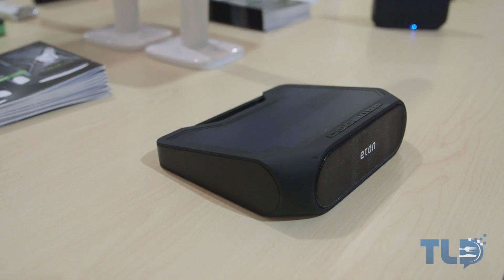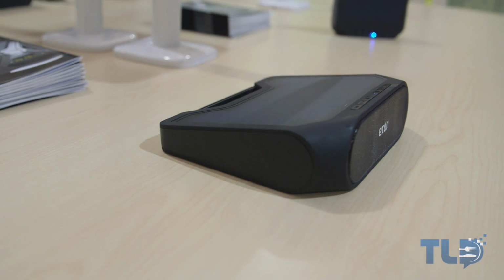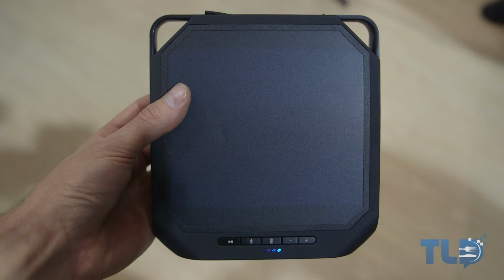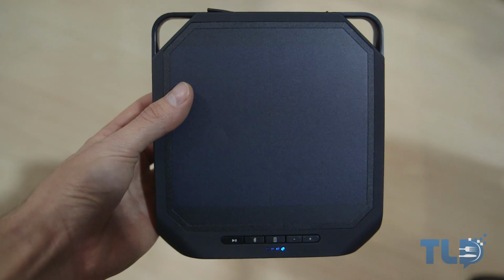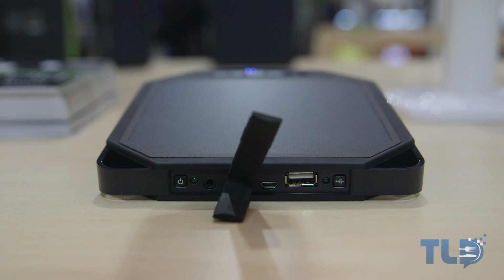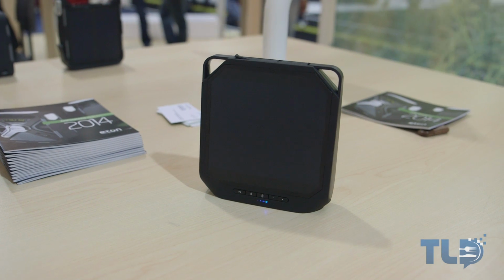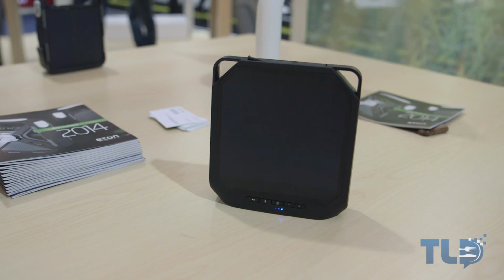Next up is the Rugged Ruckus 2 from Eton, who I've always been a fan of. This is a wireless portable Bluetooth speaker that now also features NFC connectivity. This features an improved solar panel, so you can use this straight off sunlight, but it also features a built-in battery that you can charge via USB. So if you want to use this after it gets dark, it'll give you an additional 8 hours. On top of that, it will also charge your phone. So I was pretty impressed and definitely look forward to reviewing this once it is released.